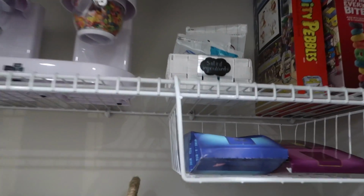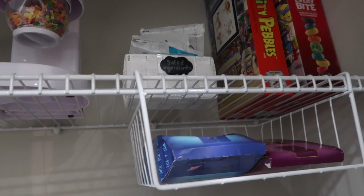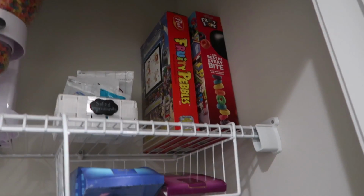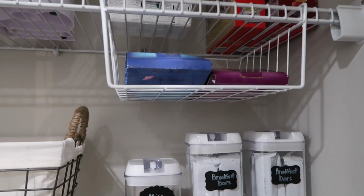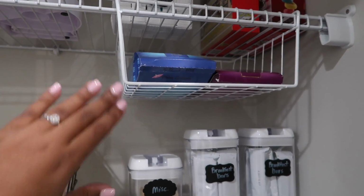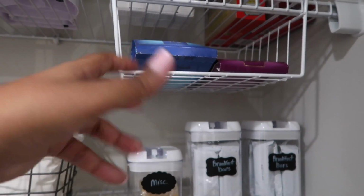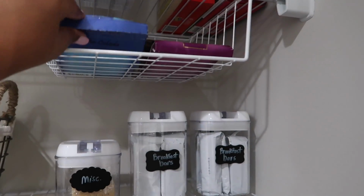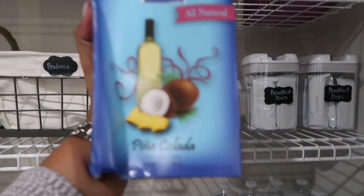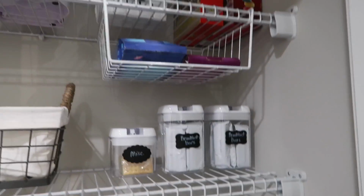Right here I have salad ingredients. This is just things that I use to put inside of a salad. And then I have the overflow cereals over there. This is a little rack that I think I got from probably Dollar Tree, honestly. And I just have some, it's kind of like this mixy stuff to make wine slushy, like a frozen drink mix. We have 2 of those, and so I just decided to keep those up there.